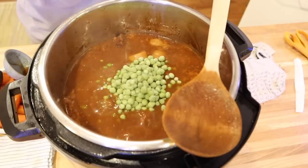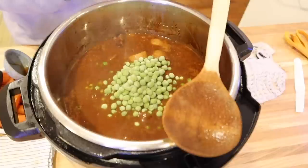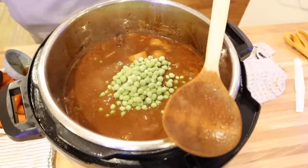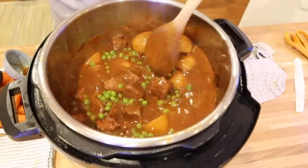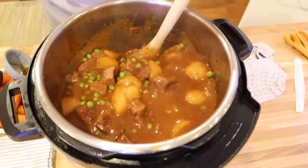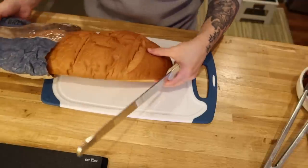So say I think it's like 10 ounces. This one's 16 ounces, so that's fine. There we go. Over half. And now this just needs a couple minutes and the peas will be fully warmed through. Using my replacement knife.